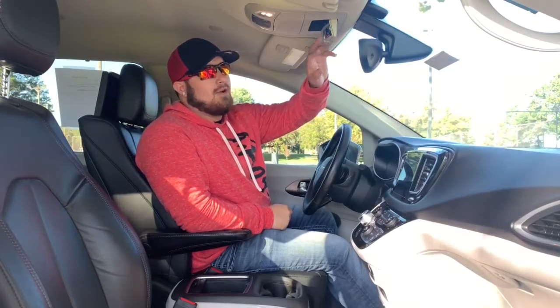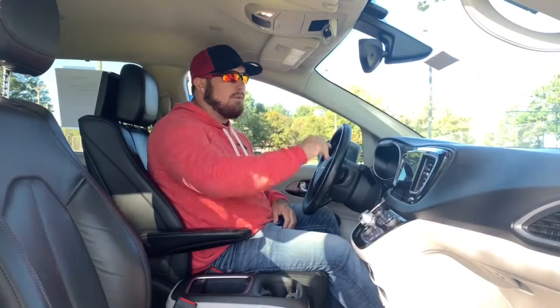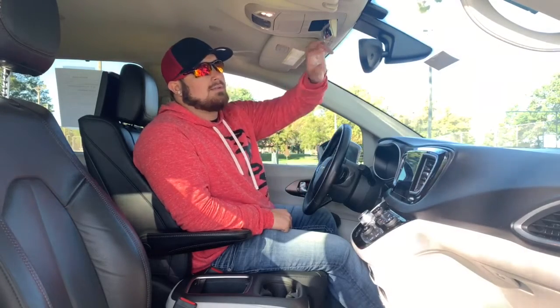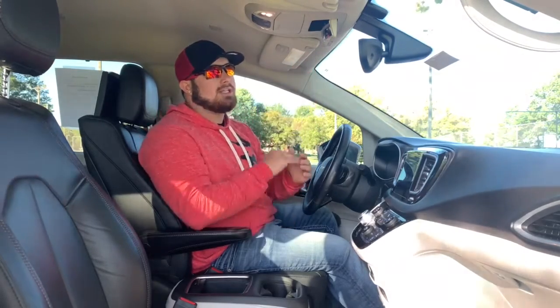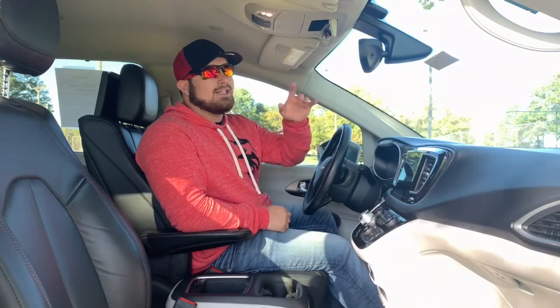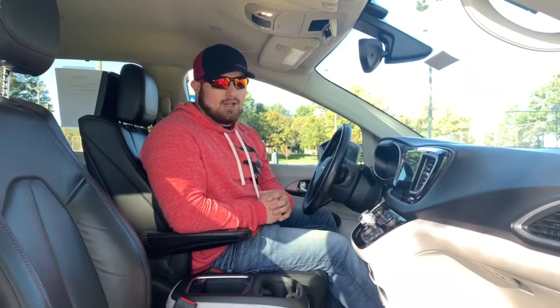One cool little feature is you have a little mirror right here. Instead of your rear view mirror, which you want to use just to look out through your rear window, you have this smaller rounded mirror where you can see everything that's going on in the back, especially if you have kids. You can see what they're doing, make sure they're safe and having a good time.